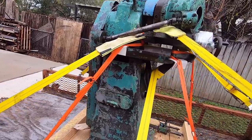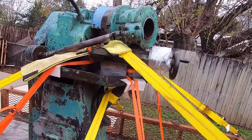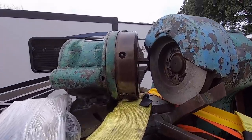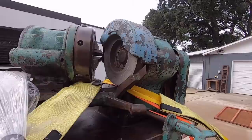All my straps are doing good. You see, I got my sling protectors on here to protect the slings around the sharp edges of the machine. And here's our business end right there. Here's the fixture and then the wheel.